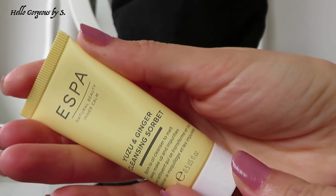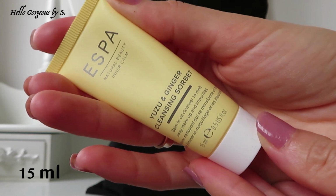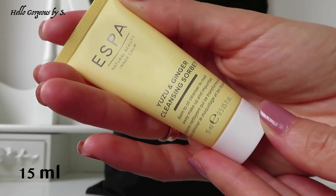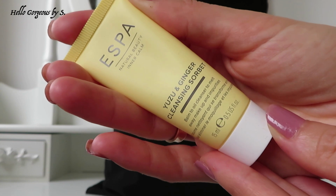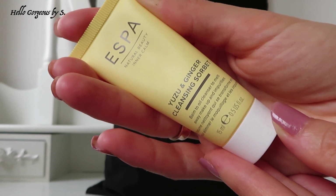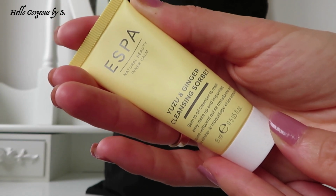Next we find a product from Espa, Yuzu and Ginger Cleansing Sorbet. It is a balm to oil cleanser that will melt away makeup and impurities. Espa is a beautiful brand, but I don't know why I don't feel this brand close to me. Maybe we are not on the same boat. I will try this cleanser, maybe I will change my mind.